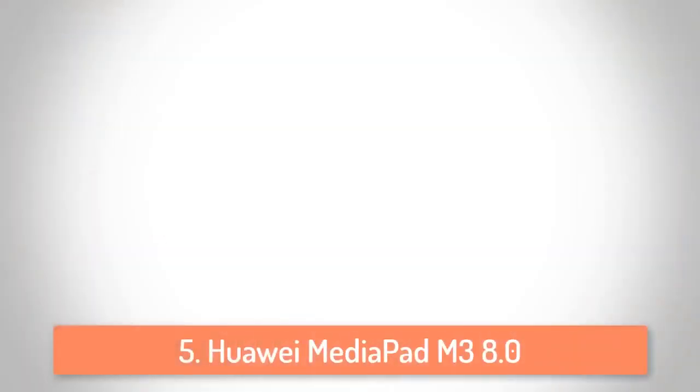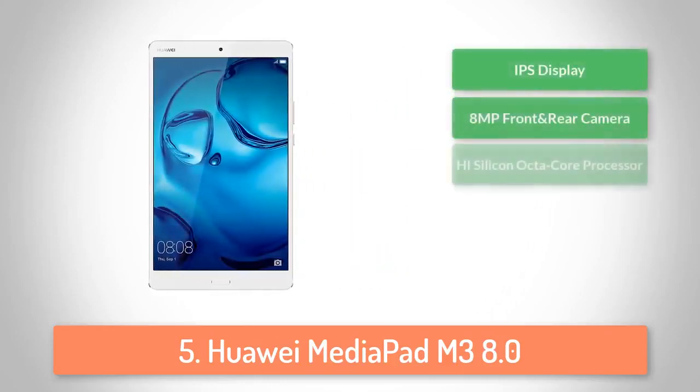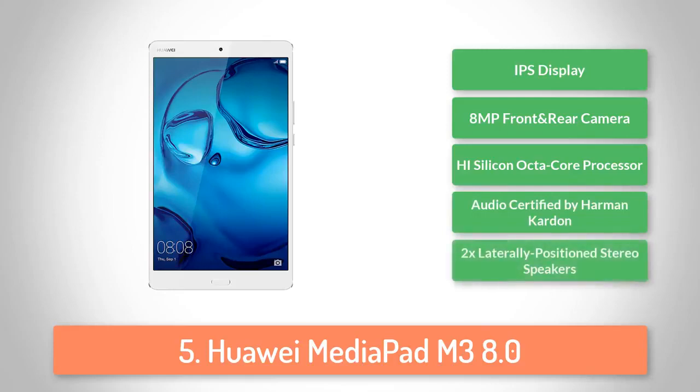At number 5 we have the Huawei MediaPad M3. Huawei is known for their quality products that are always affordable, so this time I'm going to make an overview of their MediaPad M3 tablet, which is ideal for your kids.